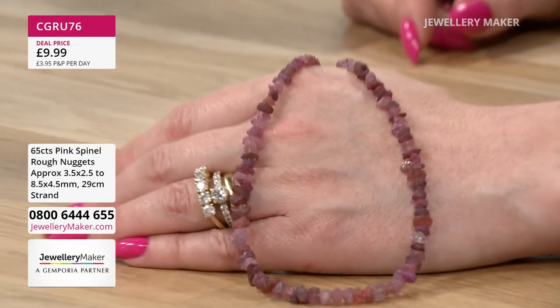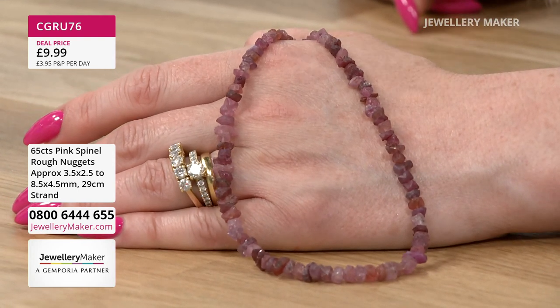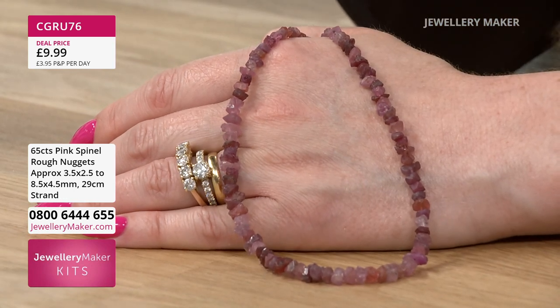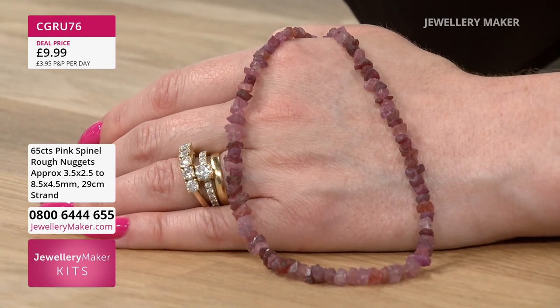I mean, the designs that I've showed with the other nuggets, you could use your sterling silver wire, for example, with your pink spinel and do sort of high end versions. It's interesting that you say that, because I would say silver. Yeah. It's the rarity of the gemstone and the fact that it is completely and utterly natural.